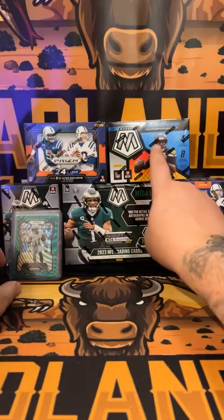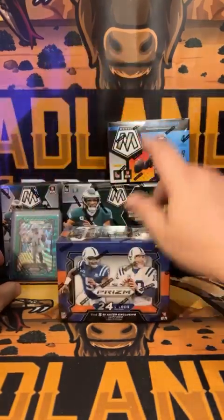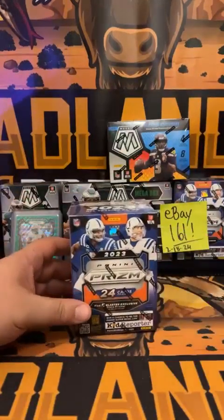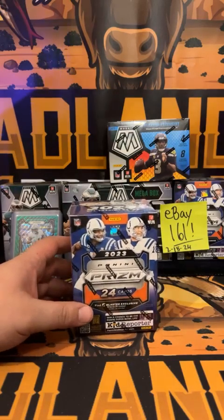All right, let's scooch you guys over. Let's stick with the 23 class. Let's do this Prism Blaster, and then we'll do the Mosaic 21 here. So we have 21 and 23 rookie class in this rip. I didn't sneak in any 22 for this one. Just a heads up there.